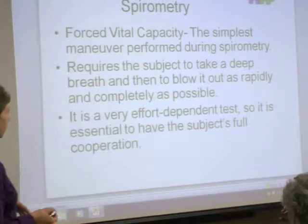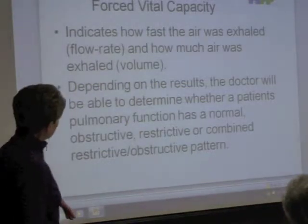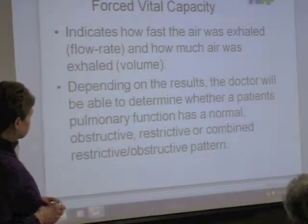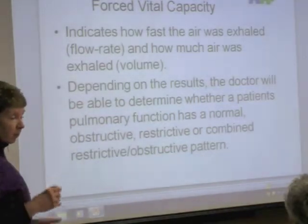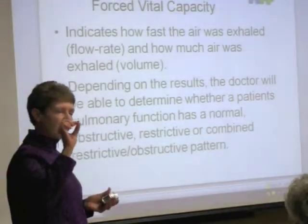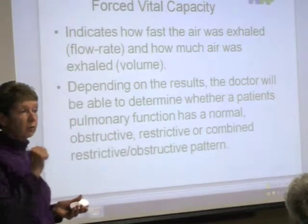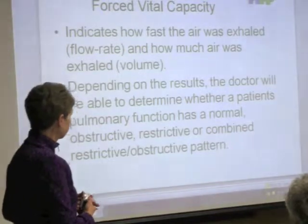But the actual patient has to do the work themselves. Forced vital capacity, again, how fast you get air out. We're measuring the total volume you blow, but we're also measuring how much air you get out that very first second you start to blow, which is why it's important that you blow forcefully when you start to blow.